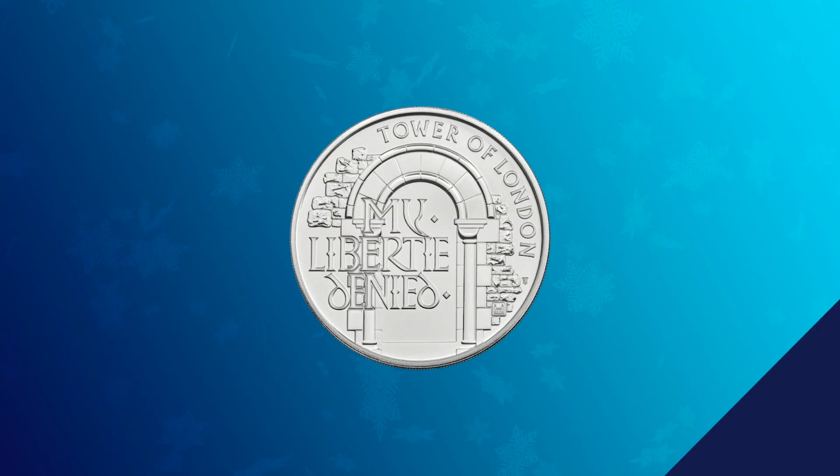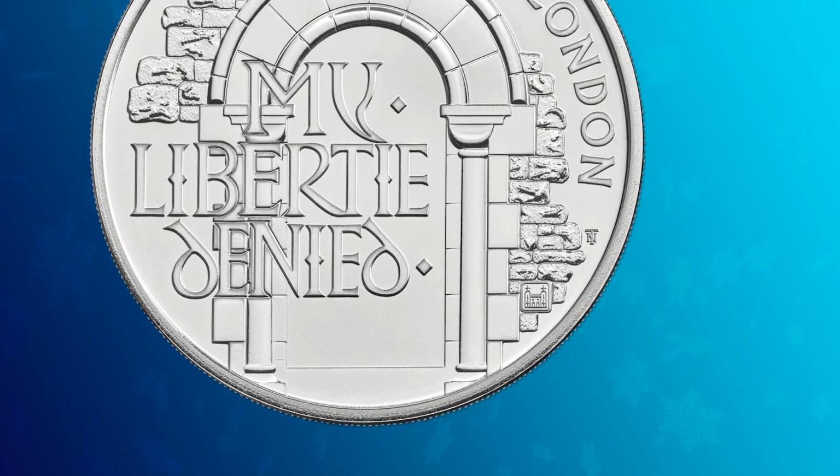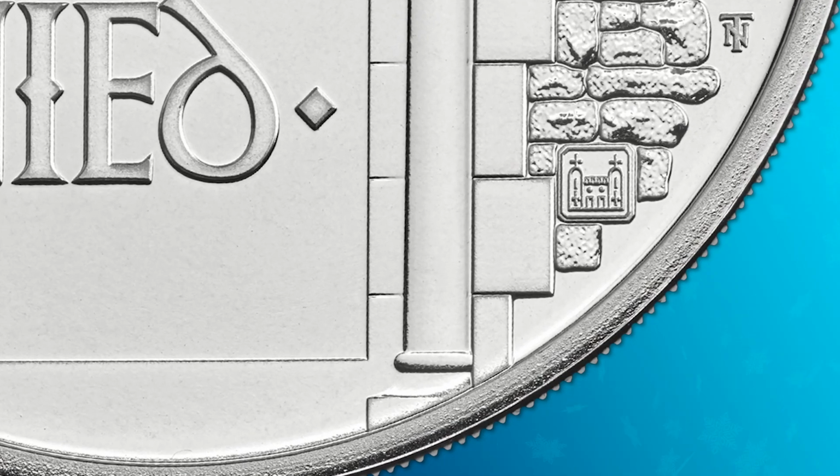Yeah, I really do. I think what's special about these coins is the story behind them. Obviously, the Tower of London is such an iconic part of British history, so it really is great that these coins are celebrating that history and heritage. And I think what's really special as well is that each coin features that exclusive mint mark, which can only be seen on the Tower of London coins.